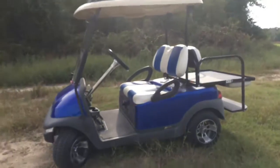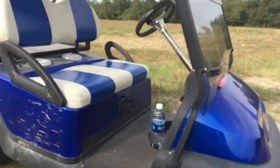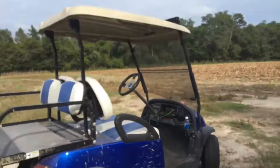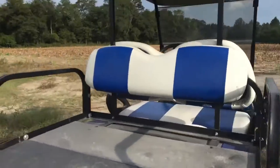Let's check it out. Alrighty, here it is. It is a 2005 Club Car Precedent. This thing will just ignore the mud. I got stuck because, you know, the tiny wheels, they're a real issue. I'm getting a lift kit on it for my birthday.